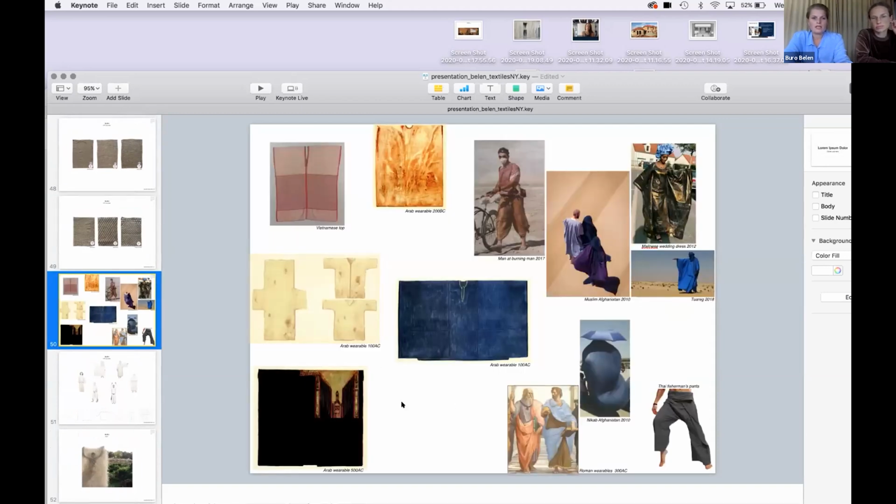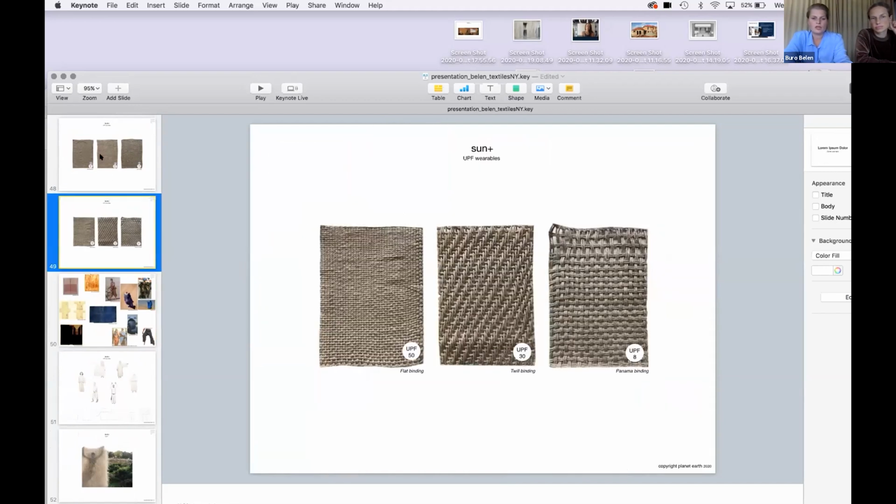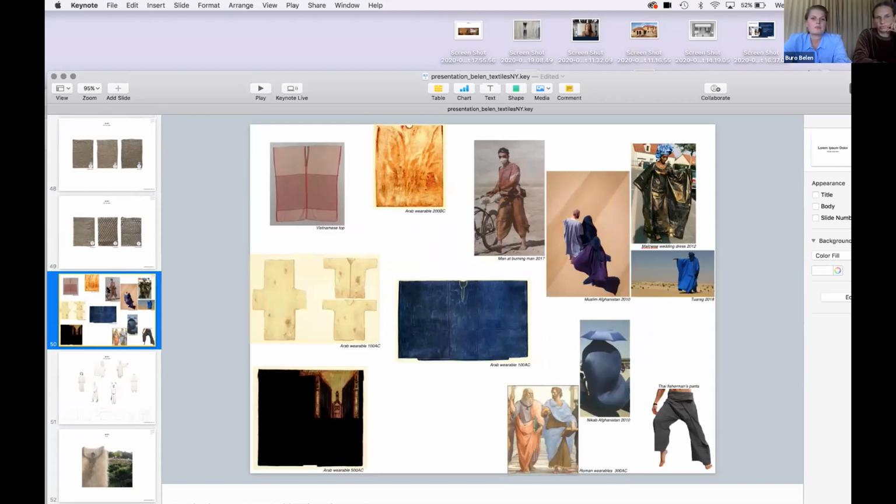And currently we are developing the collection from samples where we tested all the UPF factors. We are now developing the collection that we will produce this coming year. So hopefully by the beginning of European spring, the collection will be available.